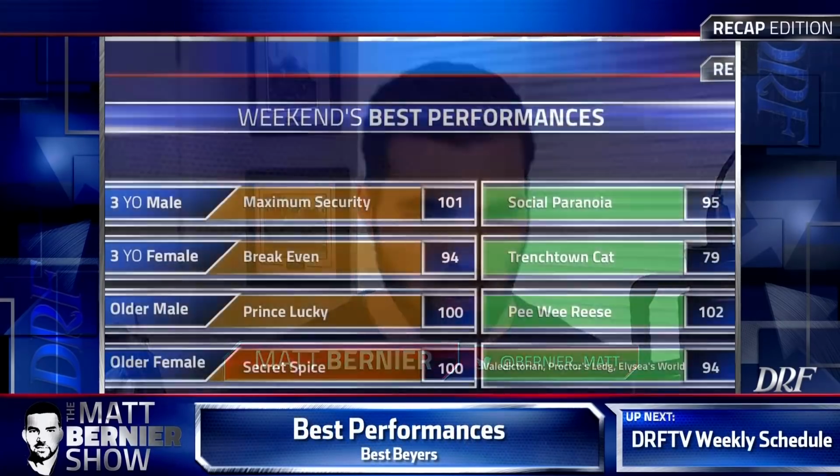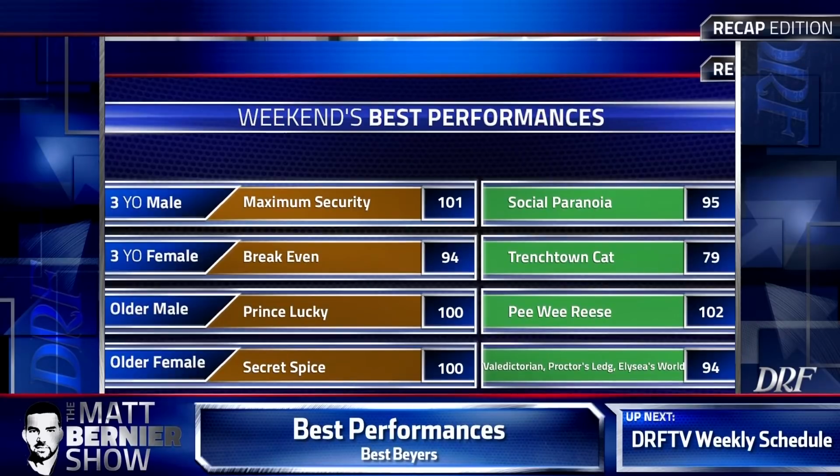Let's quickly get into the weekend's best as far as Beyer speed figure performances are concerned, right in order. 3-year-old males on dirt, Maximum Security. He gets the 101 in the Florida Derby. 3-year-old fillies on dirt, Break Even. A 94 in the Purple Martin at Oaklawn.